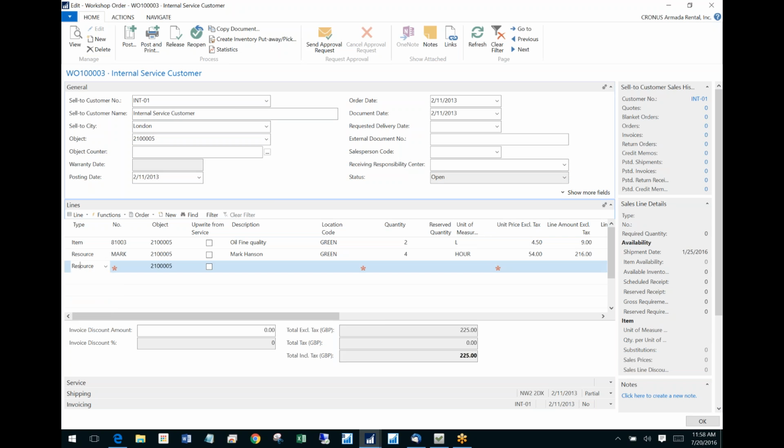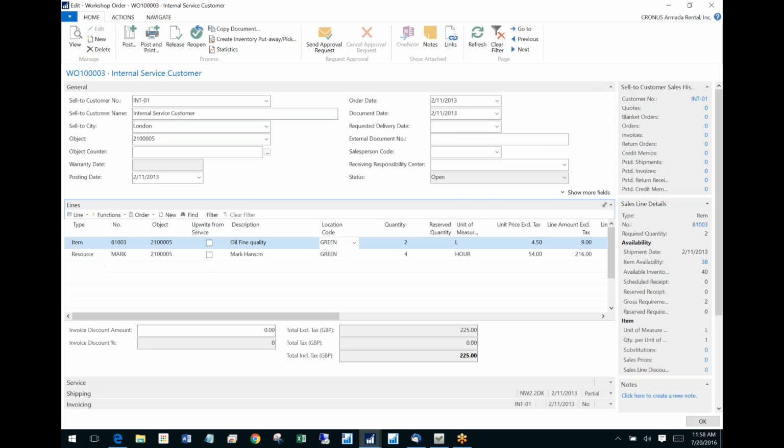And this is integrated with the availability calendar, so until we have said that we have finished with this workshop order, it is going to remove this piece of equipment from availability, and it'll show up with those red arrows on your availability calendar. And that goes back.